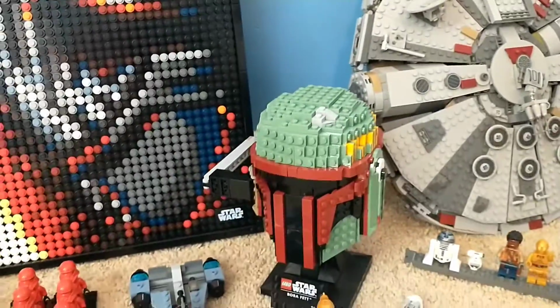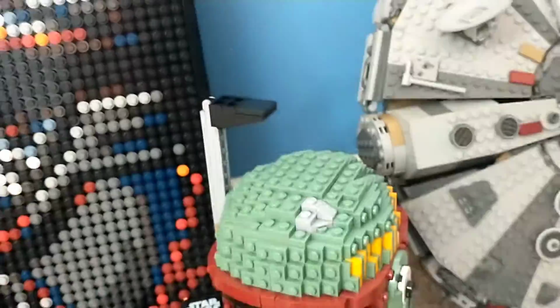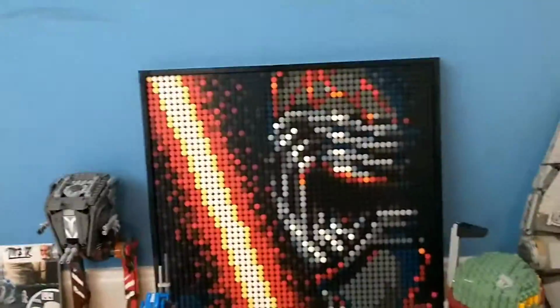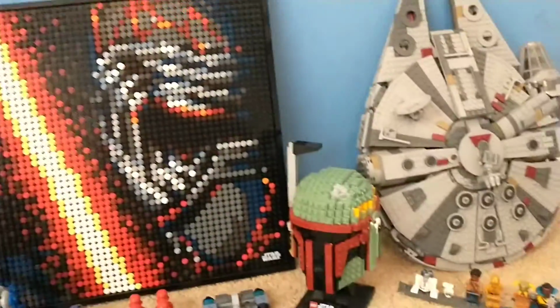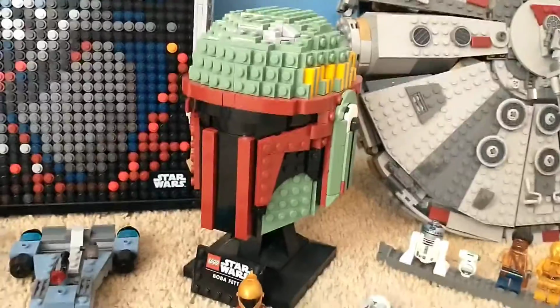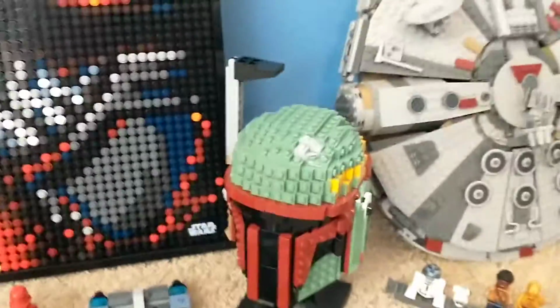Rangefinder can be lowered for him to track people or whatever he does with the rangefinder, and it's just a very good set. Definitely possibly the best displayable set, unless you count this. This would probably be the best displayable set. But a very cool set to own. Me and my brother both share this set, and it's definitely a very cool Lego Star Wars set.